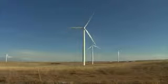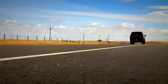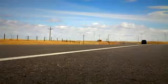Now, what's really cool is that even a small wind farm, like this one in Wyoming, can generate enough electricity to power more than 9,000 homes. And larger farms can provide much more clean energy for our homes and businesses.